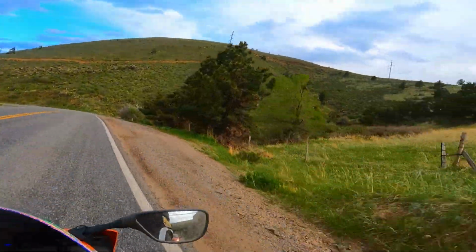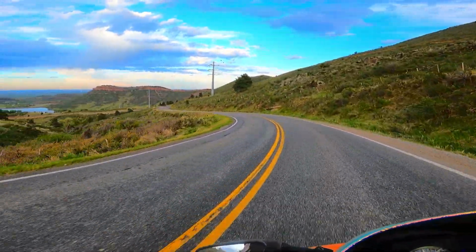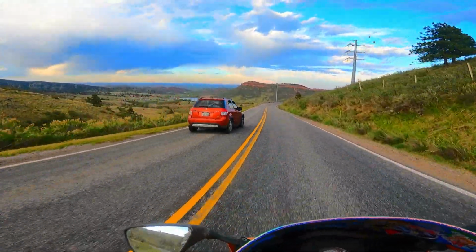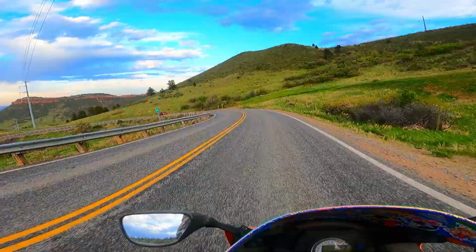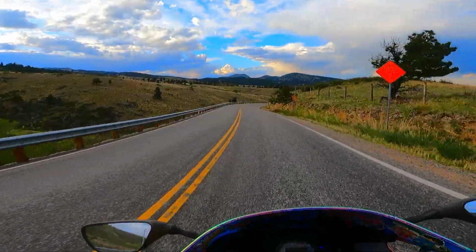Then you gotta watch out when you get cars on your ass and stuff like that, because they'll try to pressure you into going down the hill faster than you're comfortable with and passing you like a dipshit like that. So you gotta watch out for them. Ride your own ride. Don't let someone else dictate how fast or slow you go. Take your time. Be safe.